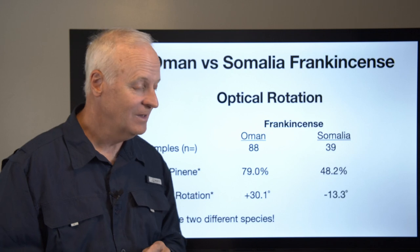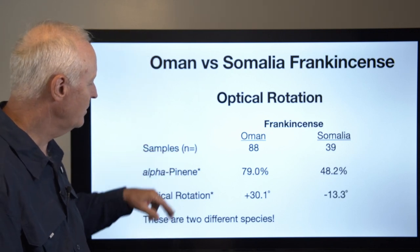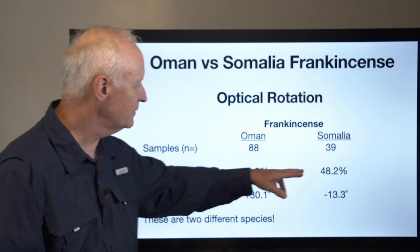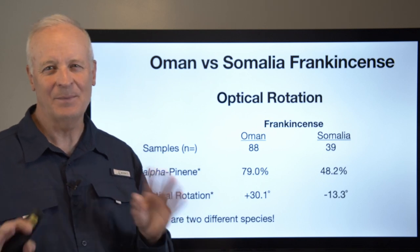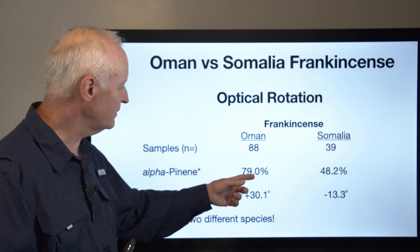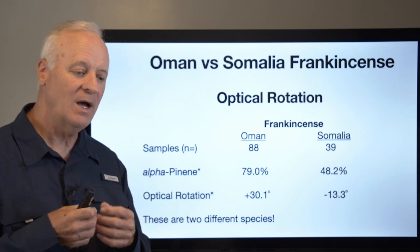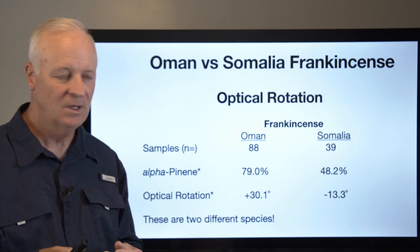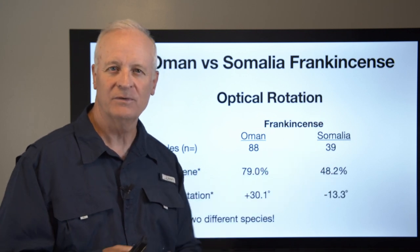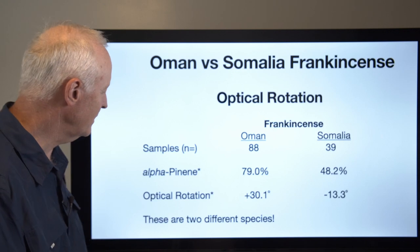And in this case, let's look at the summary of the data. This is how many samples that we ran. The alpha pinene level was higher in Oman versus Somalia. This is not that big of a deal because if the resin is fresh, like the resin we used, you have higher alpha pinene. But if you buy older resin, then much of the alpha pinene is evaporated, and so 48% is no big difference. It just means it was slightly older frankincense.